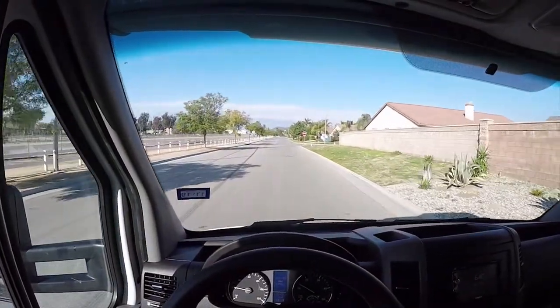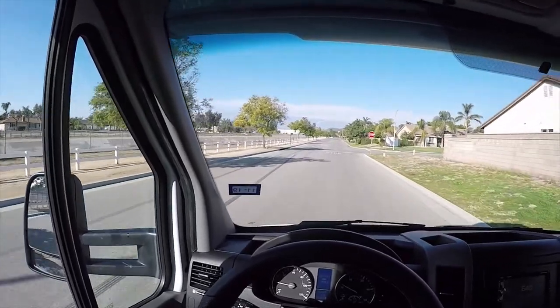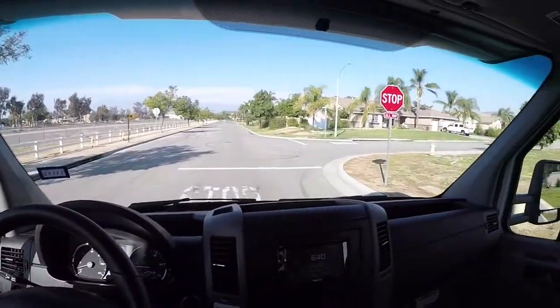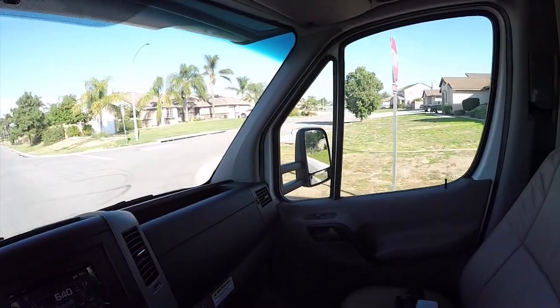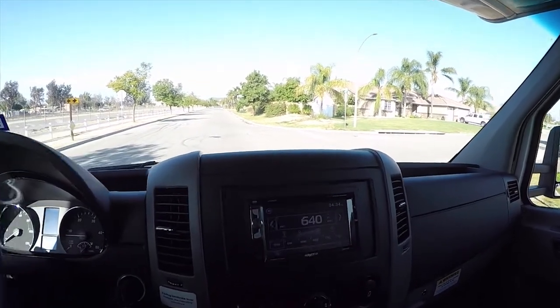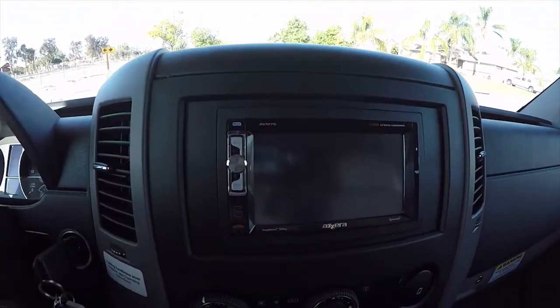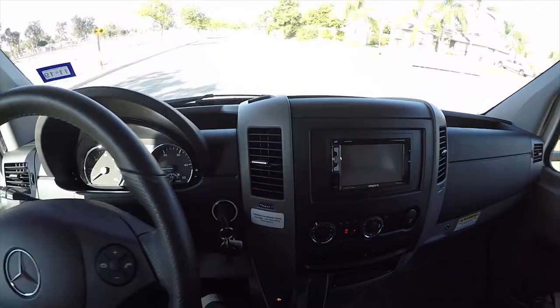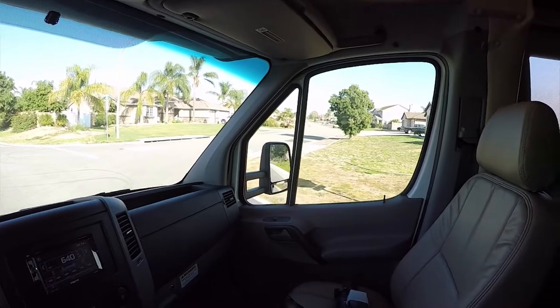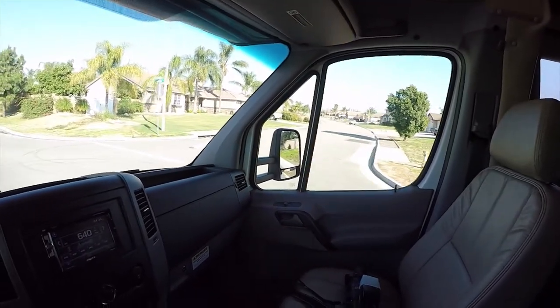So we're going for a little test drive in this Mercedes motorhome. We have great visibility out our mirrors. Both sides, I can see right down the side of the motorhome. If I put it in reverse, I have my backup camera. But especially to note, you can see right down the right side of the motorhome.